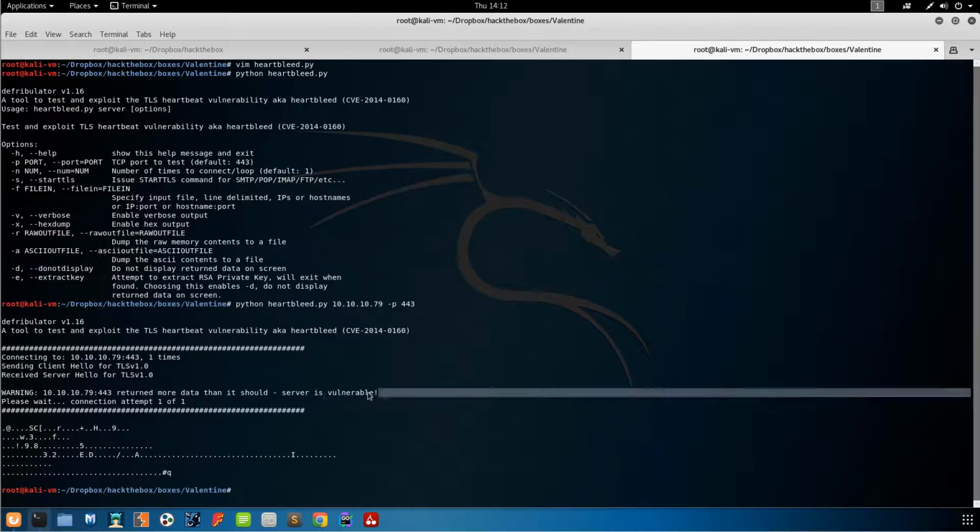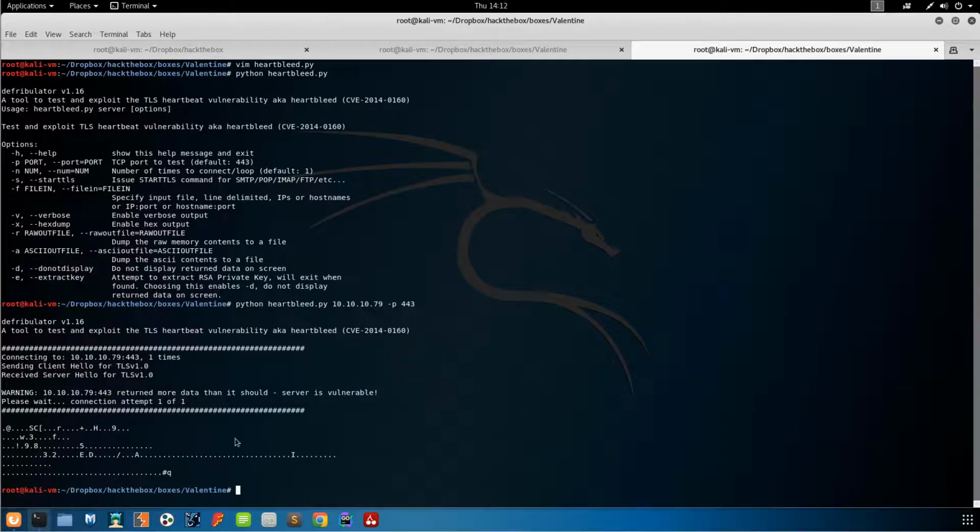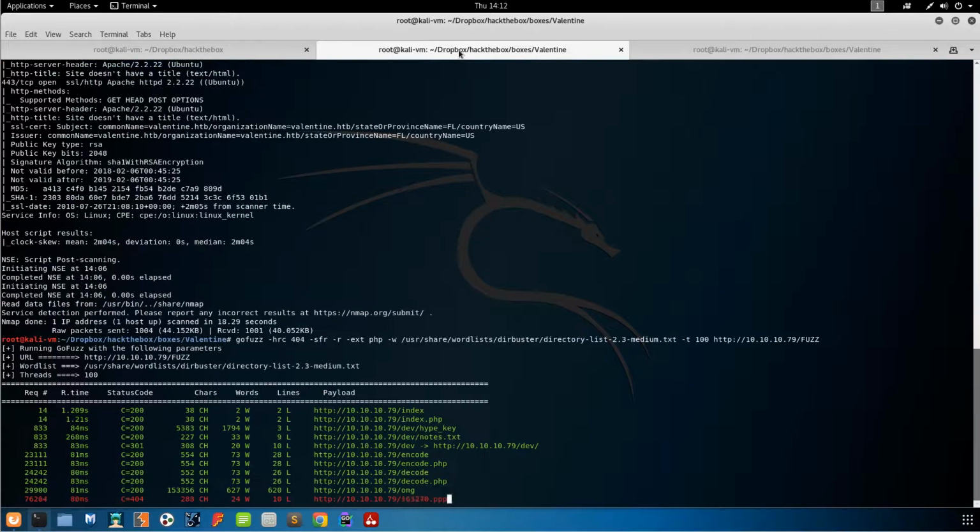And as you can see here, server returned more data than it should. Server is vulnerable. And so that means that it is vulnerable, and we can likely see if we can get some useful information by performing the attack against it. So what this is, in a quick line, is a buffer overread in OpenSSL, and so we're able to read past where the buffer is and just read random data that's in memory. Hopefully we can find something useful in there. For now though, let's go back to our gofuzz and see if we've finished up yet.